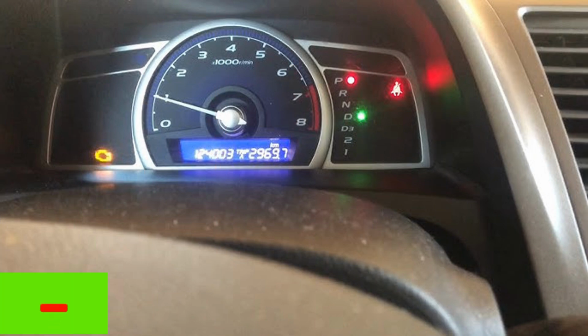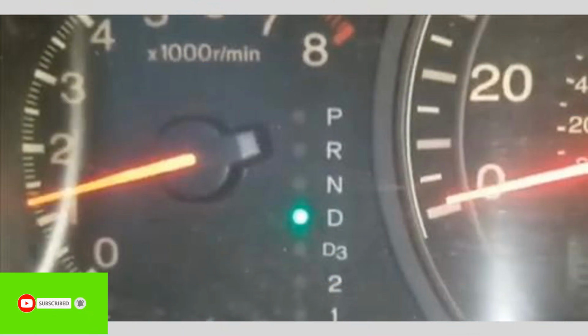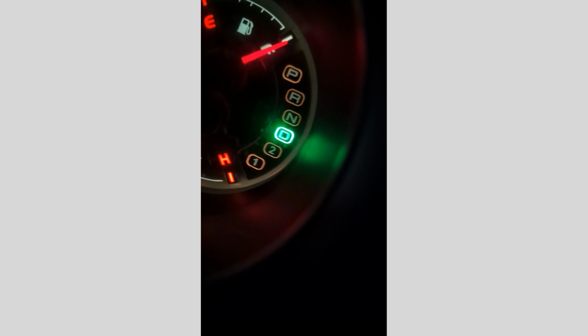Dealing with a blinking D-Drive dashboard light can be concerning, but it's important to address the issue promptly to prevent further damage to your vehicle. By following these steps and seeking professional help if needed, you can effectively troubleshoot and fix the problem. Remember, regular maintenance and timely repairs are key to keeping your vehicle in top condition.